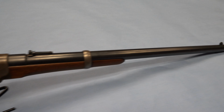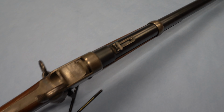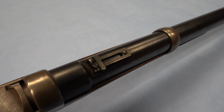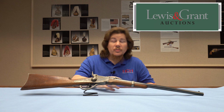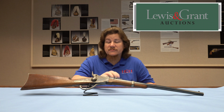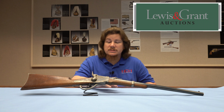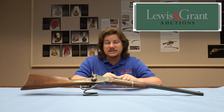It's got a case-hardened frame and ladder sights here that stretch all the way out to 800 yards, which may or may not actually be possible. We'd mentioned that there were reports from military brass with the percussion version that they were hitting targets accurately out to 600 yards. So, maybe they could do it out to 800 with this gun. That's yet to be seen.